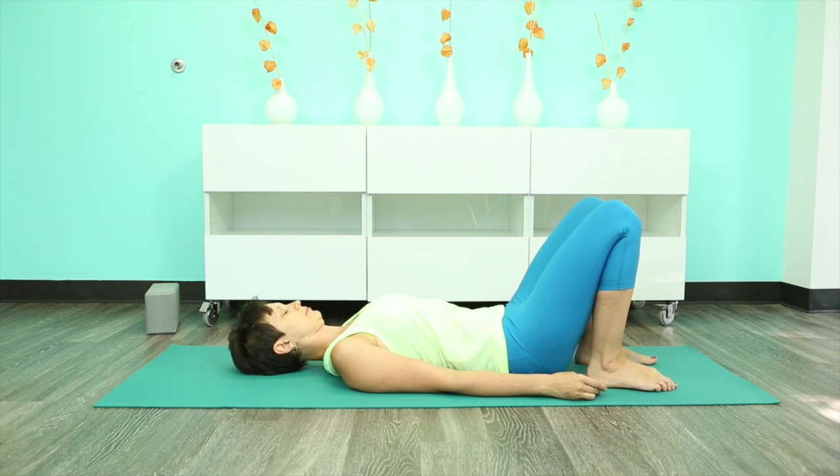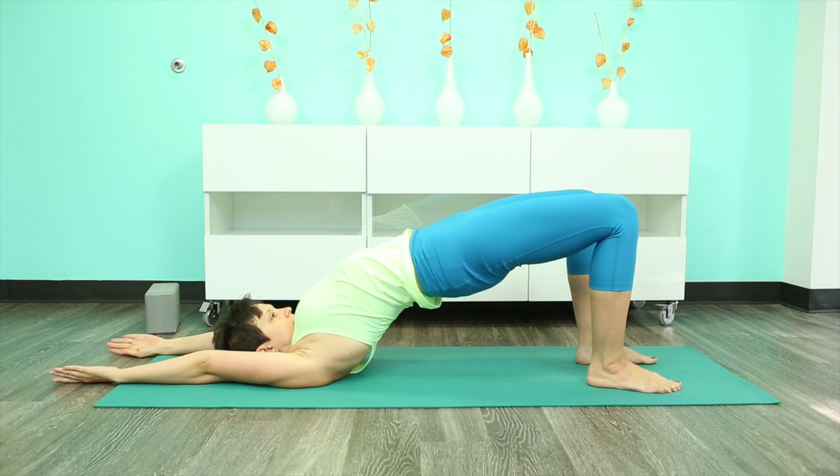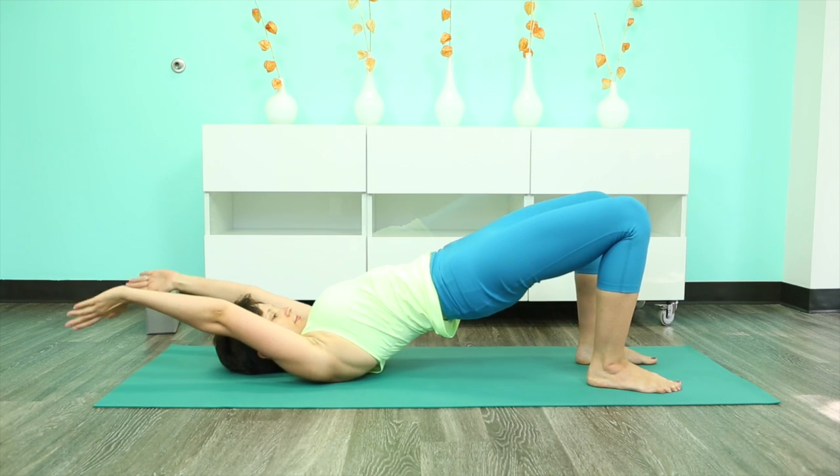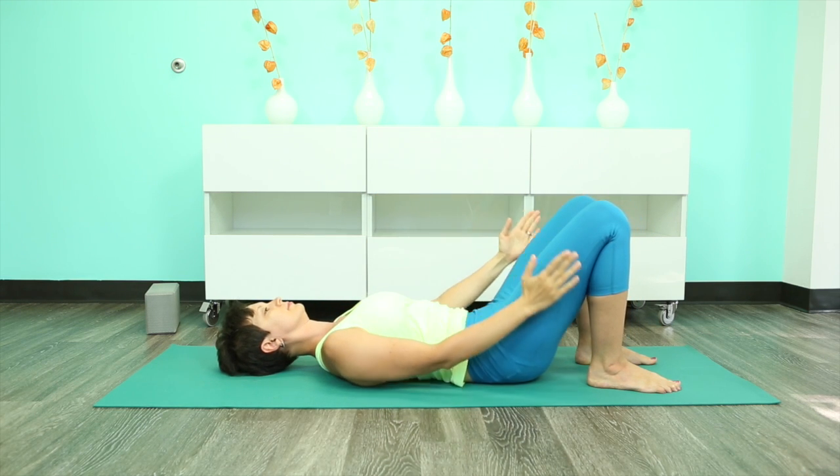Next time when you inhale, slowly roll your hips up, moving your arms forward and up, lifting up into the bridge pose. Chin is tucked in. And with the exhalation, slowly roll down vertebra by vertebra, moving your arms forward and down.